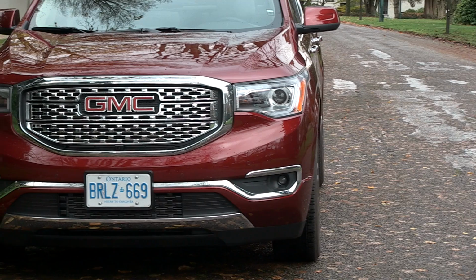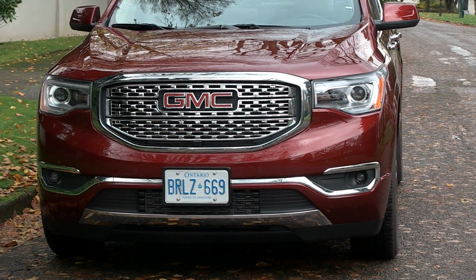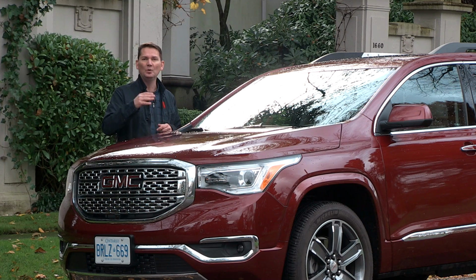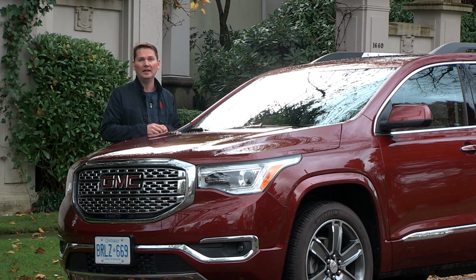It's great to see General Motors is doing the right thing by their products, making them lighter, giving engine choices, and a broad range of prices. This vehicle shows what they can do right. If you want smooth, quiet, and refined, this might be the Acadia for you.